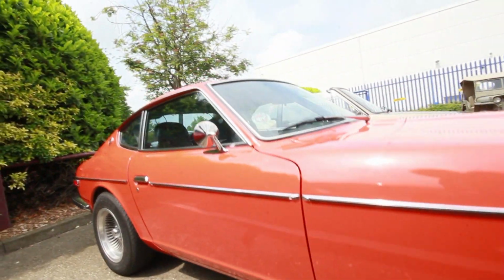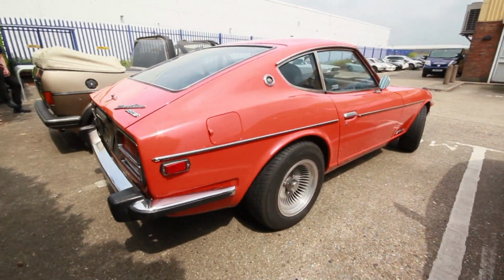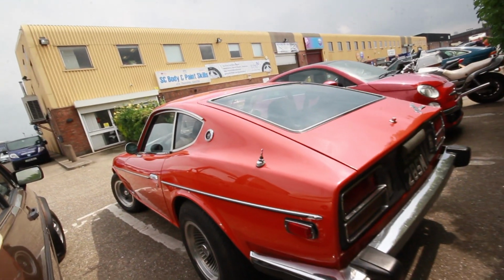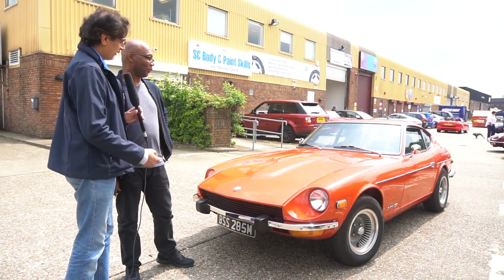It's a 260Z. Unfortunately, it's not a 240, but it's a 260. But I love it just as much as anyone would love their 240, I guess. I can see that just from the way you've presented it today, because it looks absolutely pristine. How much have you had to do to this car?